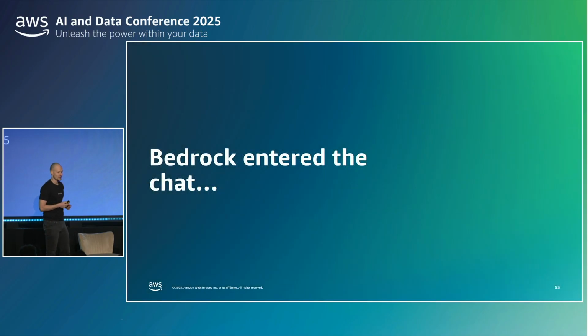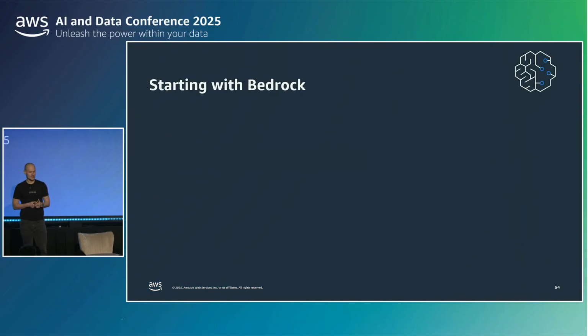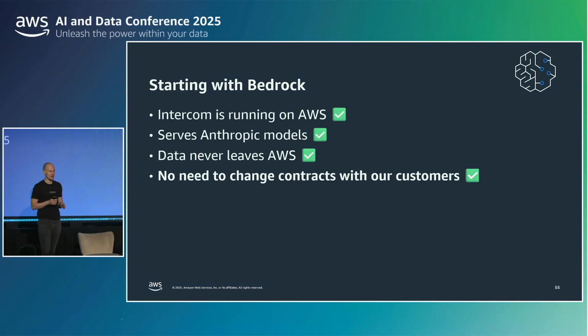And this is where Bedrock entered the chat. It seemed great. So we evaluated it quickly. We are already in AWS. The data is never going to leave AWS, which was very important to us. It serves Anthropic models. We looked at the history of announcements. When Anthropic launches a model, they launch the model on Bedrock too. Great, very important to us. And then we got to one very non-technical property that became, I think, probably the deal maker here. Because the data never has to leave AWS, we didn't have to change any contracts with our customers, which means that we can start using it now.